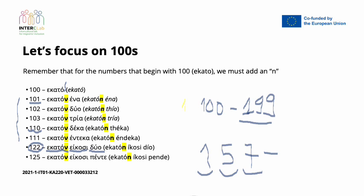So it would be the combination of 100, which is 100 with an N, as we said, plus 50, so 150, plus 7. So altogether, it would be 157. Now, let's move on to the next slide, where we're going to practice the numbers from 100 to 999.